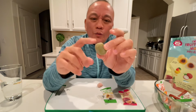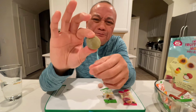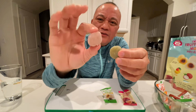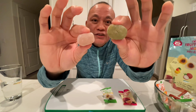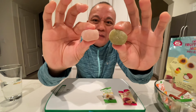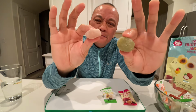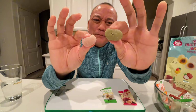it seemed to be a little bit harder on the dough, which is the surrounding outside, compared to this. Look at this, this is very soft, you see the difference, it bounces back, but this one doesn't bounce back as much. This one, the fruit mochi, is a little bit softer, but this one's a little bit harder. I don't know why. It tastes good though.